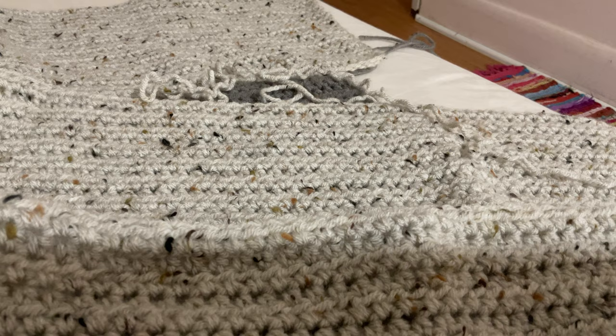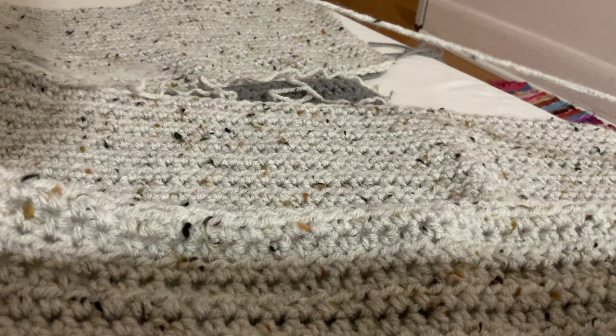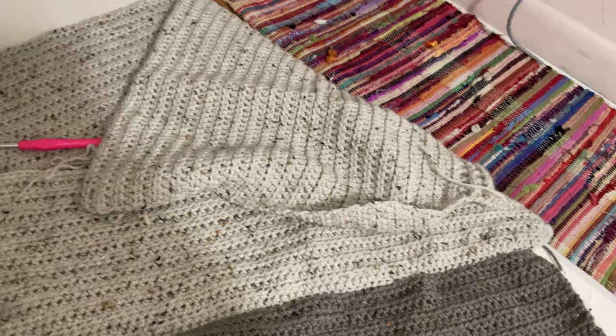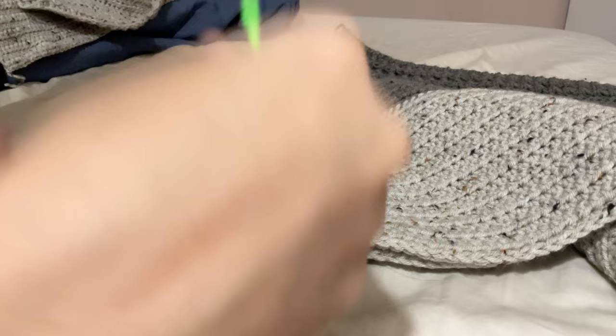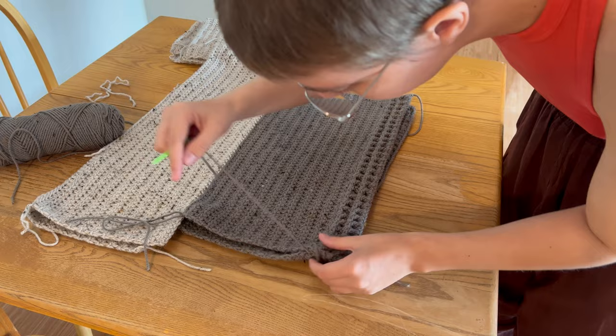So I finished the last sleeve, and this is how much string I have left on that skein. Now I'm going to attach the panels at the shoulders, and I did 23 stitches on each side. And now I'm connecting the side panels together.